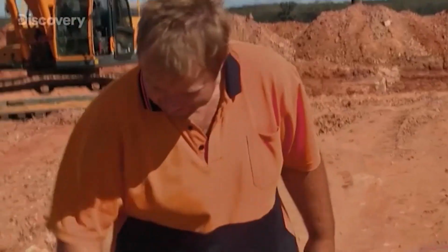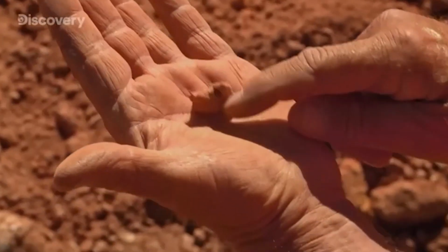Is gold to be found? There it is, Paul's in your hand, mate. Right there. But will it be enough to hit season target?